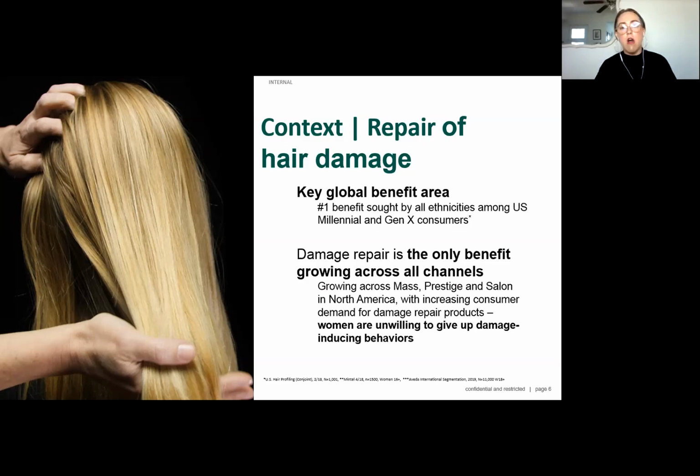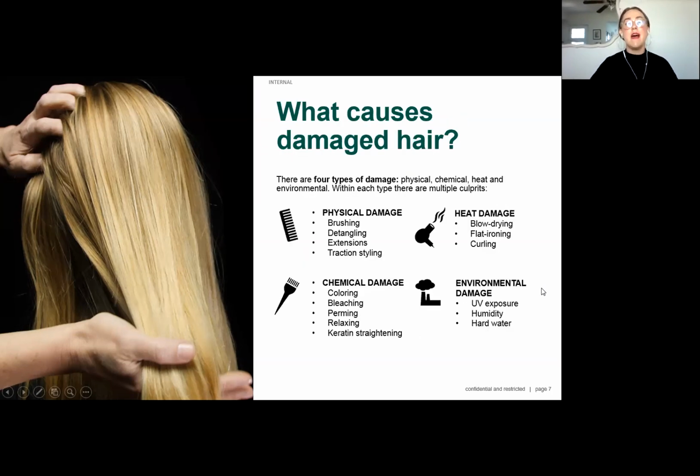It is growing across all channels. And there it says it right at the bottom of the slide. Women are unwilling to give up damage-inducing behavior. So we've got to just be at peace with that and think about what we can offer them professionally from a beta as well.